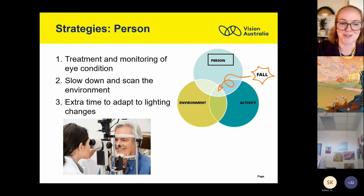And I've brought this up a few times. Perhaps the person will need to enter the room and then just stop for a minute or sit down immediately while their eyes adjust, because this is a key time when people experience falls, when they're in that transition time and their eyes haven't adjusted, they're not able to use the available vision that they've got.